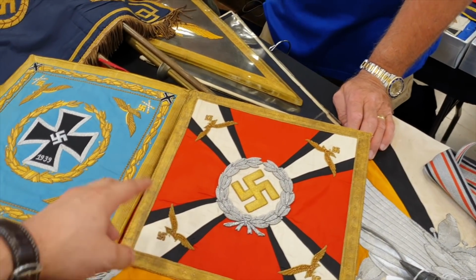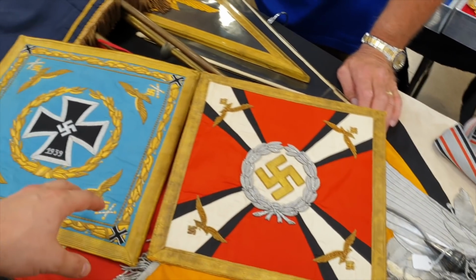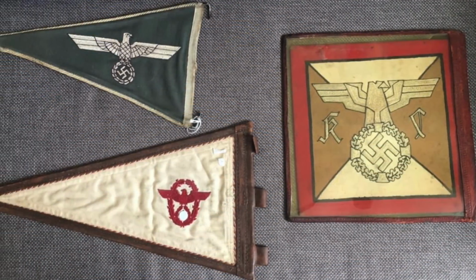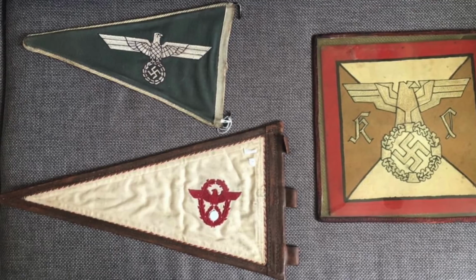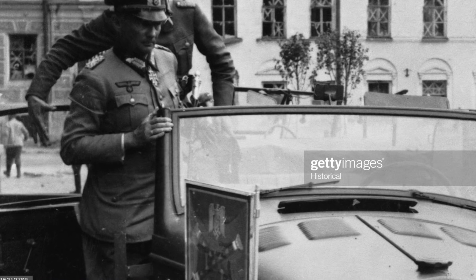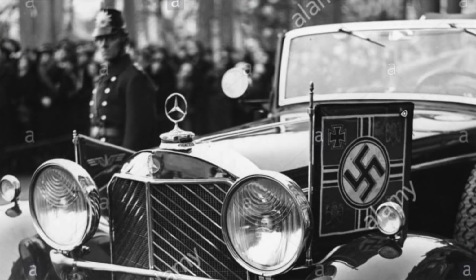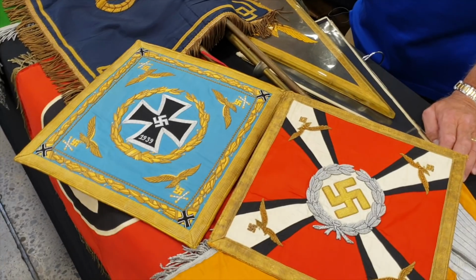About 1 week ago, I filmed a video about this kind of stuff, with a political leader vehicle banner and something like that, and that's very interesting. And a dealer and collector from England told me this is the easiest part from the enemy vehicle that you can yank off, liberate.